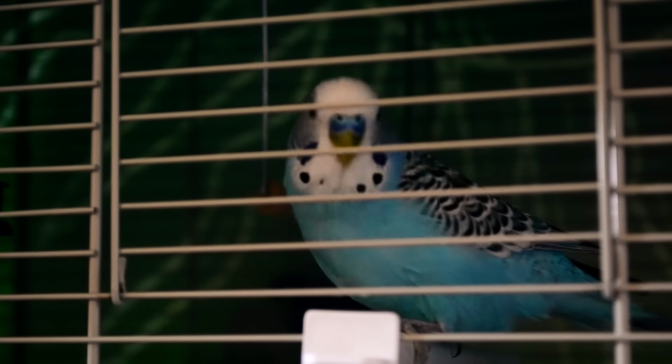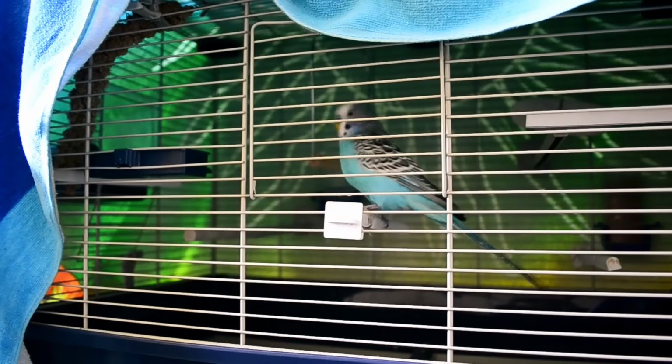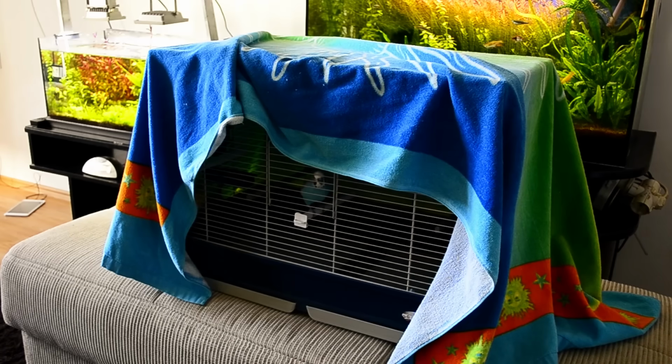If your budgie is frightened by the dark, add a little nightlight. Don't let your bird panic. It might fly around the cage and injure itself. Check the towel to make sure your budgies cannot get their claws caught.